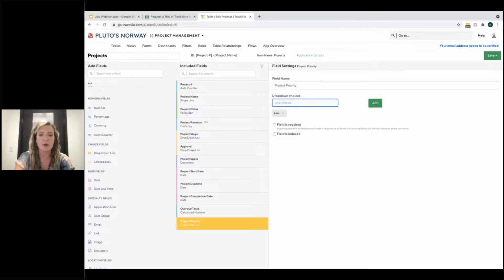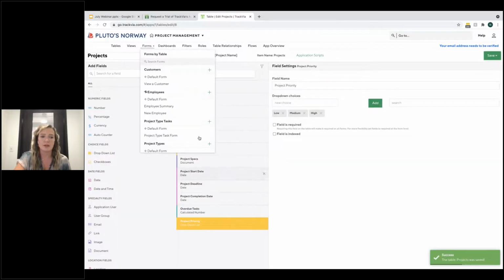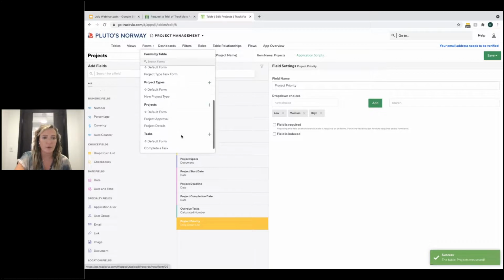And from here, we can do low, medium, high. So now that we have that available on our table, all we need to do is add that to our form to then be able to start collecting that data. So let's save this, and we'll jump in to our project details form.